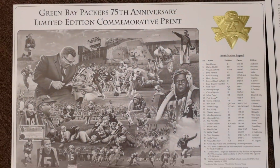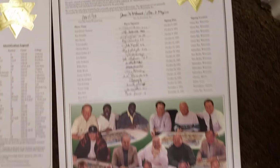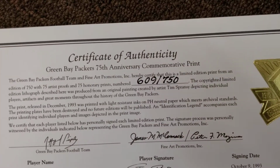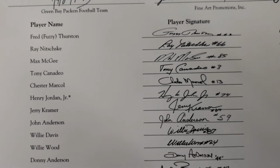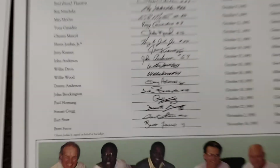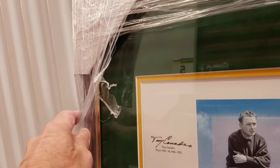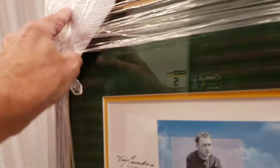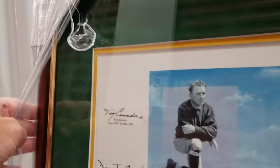Now here's the Packer 75th anniversary one. It's the same thing. There we go. And here's the Packer one. We got the print, but I want to show you the framed up. All these have museum grade UV glass. I failed to mention that, my high-end pieces have the museum grade UV glass. So very, very nice piece.